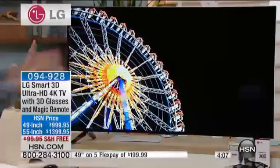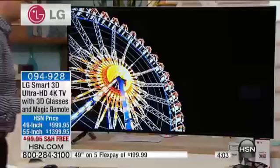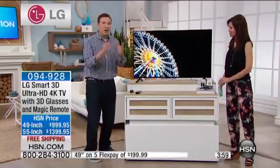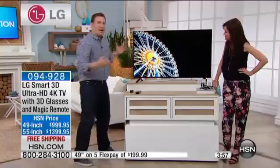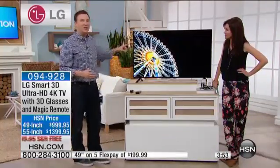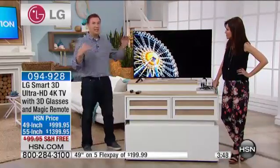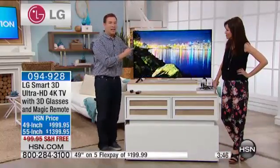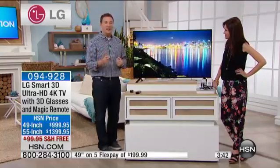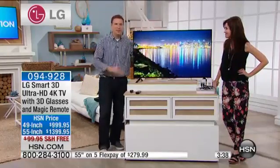So that's why Shannon and I can be right here on the side, and the contrast and the color difference between those two is just as good as if I was right in front of it. So it's no more, I want that sweet spot right in the middle. I can be all the way over here on the edge, and it's going to look just as beautiful as if I was standing right in the middle. That's something called IPS, which is a very expensive technology, and it has to do with the type of plastic they use. And these are all the little details that LG will create. And that's why people are falling in love with this TV.